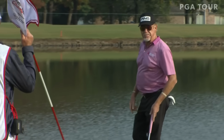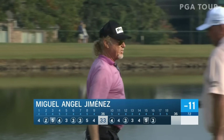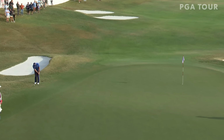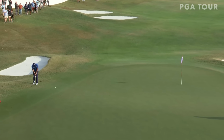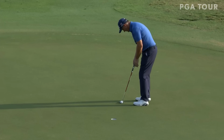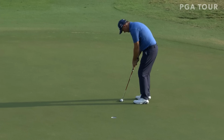How about this fan turnout, Lanny? Considering the rain that we had this morning and then at the start of the second round, this is Harrington's third at 18. Remember, he pitched in for eagle at the eighth. Bellied it. Went with the old belly play. Quick down that slope. Not bad. Pretty well done from there. This is Harrington's birdie putt at 18 to give Padraig the outright lead.